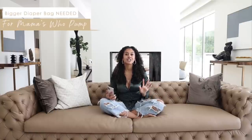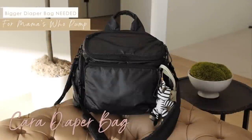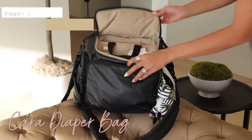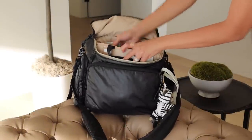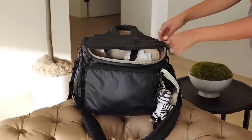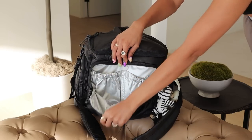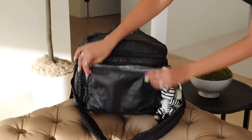So make sure you get a diaper bag that's big enough, especially if you're a pumping mom, because your pump's not gonna fit in it. You need diapers. Get a diaper bag that has lots of compartments, lots of insulation, lots of room for your pump when you're traveling, whether it's with your LV or your Spectra, and lots of outfits.